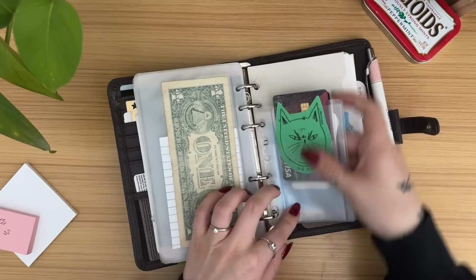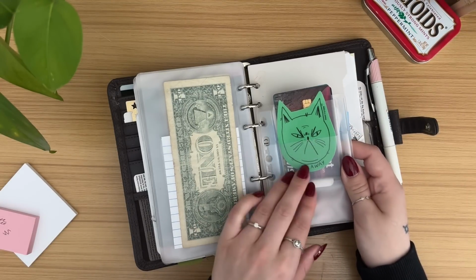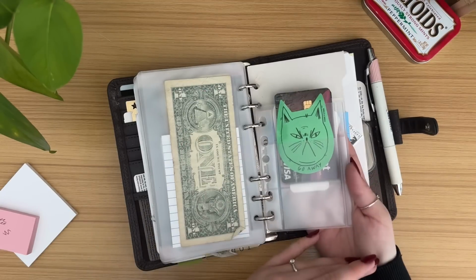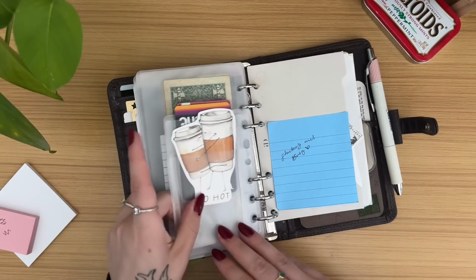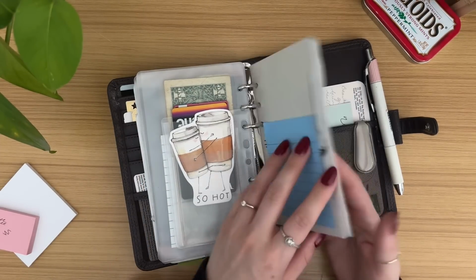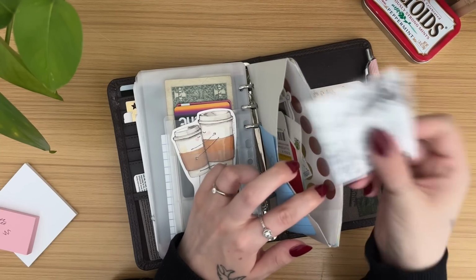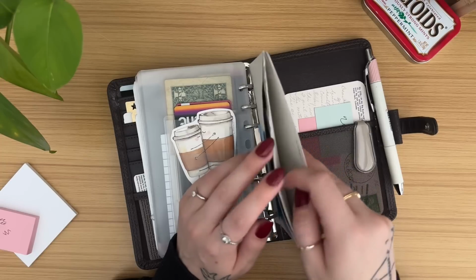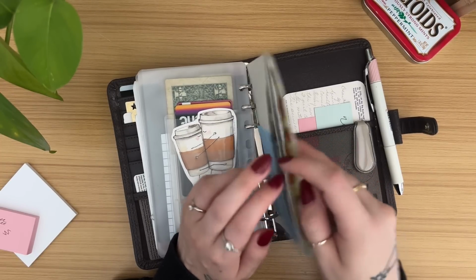And then I have this insert, which is also Filofax, I believe. And I just have my debit and credit cards in here. There's just a couple. And then I just have these cute little stickers up here as well. And then lastly, I still have my cloth and paper envelope back here. This has a bunch of stickers. I've put some of my PET tapes from the Washi Tape shop back here, and then just some other random tip-ins and stuff I might want for later.